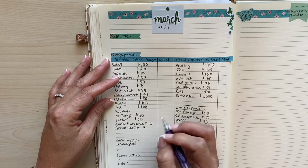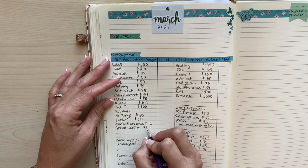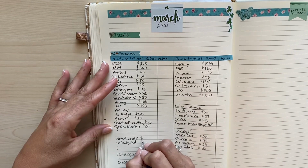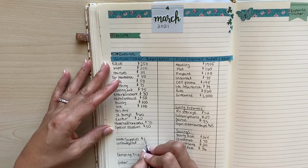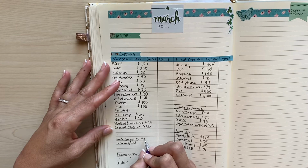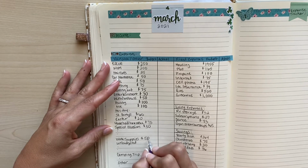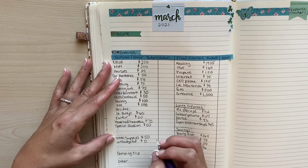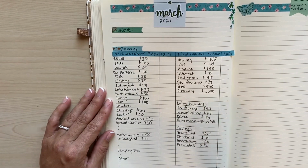Special occasion, we have one birthday, and I'm going to allocate $30. Work supplies for my husband, I always like to make sure there's something there for him, and I'm going to do $50 for that. Unbudgeted is always $0, but goodness gracious, January tore us apart for that.